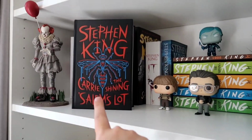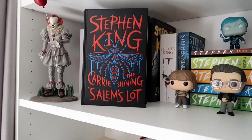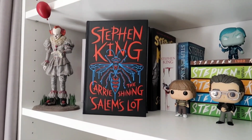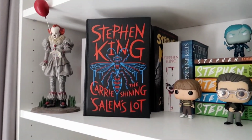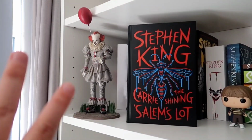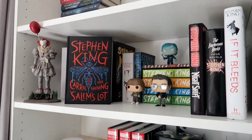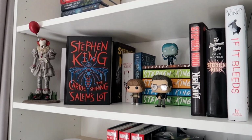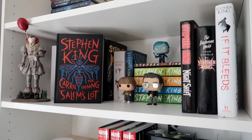And then I have my wonderful Barnes & Noble special edition with the three books, Carrie, The Shining and Salem's Lot, that my lovely friend Colleen gifted to me. She brought it all the way over from LA and didn't let on. And then I have my Pennywise figure here, which is my pride and joy. I absolutely love this figure. So this is my Stephen King shelf at the moment. As I say, that's going to be moving over to the wall whenever I get the floating shelves up. But for now, this is where it sits.